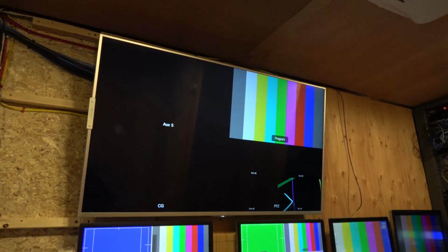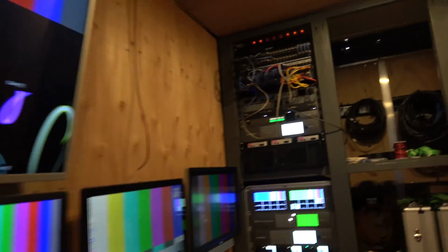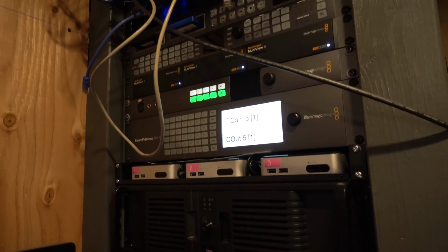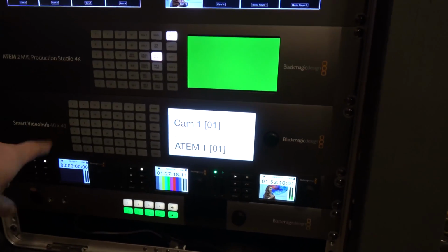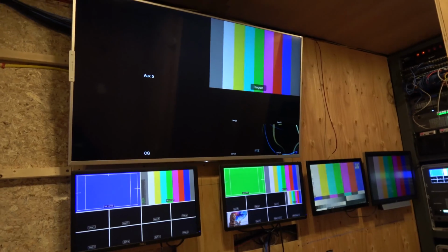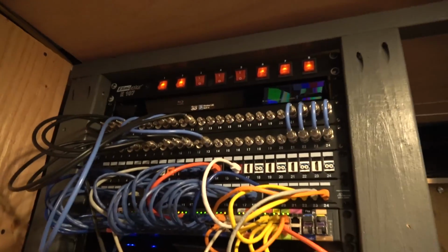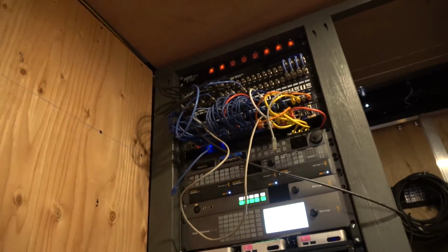I can pretty much send any signal I want to any of these monitors because I have signals going through this Blackmagic Design Smart Video Hub 40 by 40. There's actually 2 of them here in the trailer. One there, that's more for monitors, and then one down here for routing signals primarily for the switcher. So yeah, have those. And then in addition to that, there's a couple of video patch panels up top, and quite a few signals run through there as well.